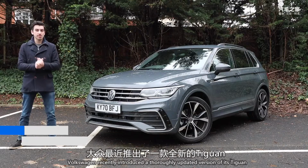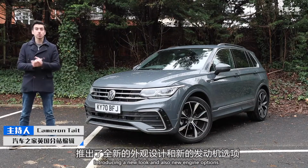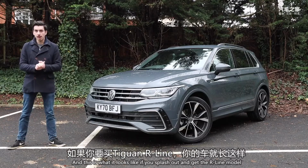Volkswagen recently introduced a thoroughly updated version of its Tiguan, introducing a new look and also new engine options. And this is what it looks like if you splash out and get the R-Line model.